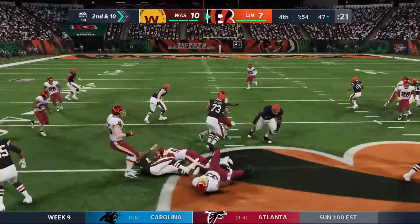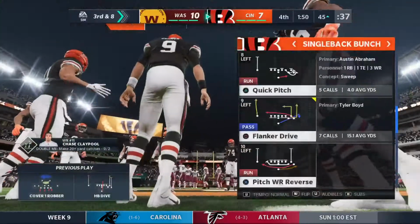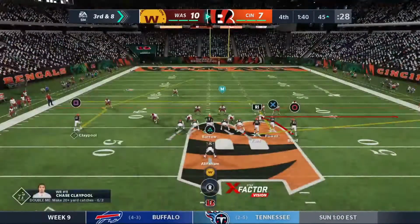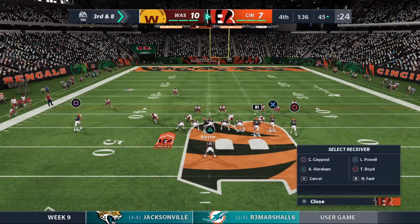Now a handoff here to his running back. And he's going to get this one down near the 45-yard line. They do get a couple, but they'll be left staring at a 3rd and 8 coming up. And the line to gain here is the 37 on 3rd down.